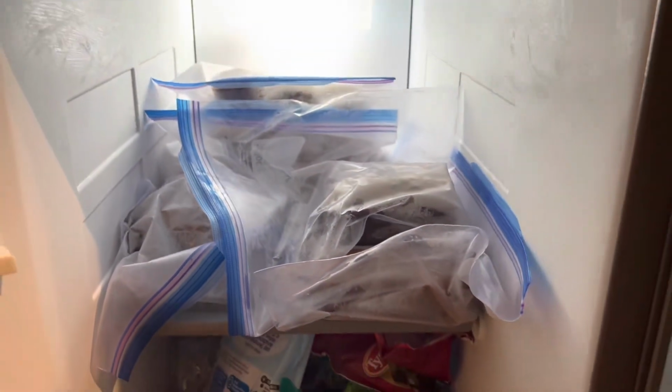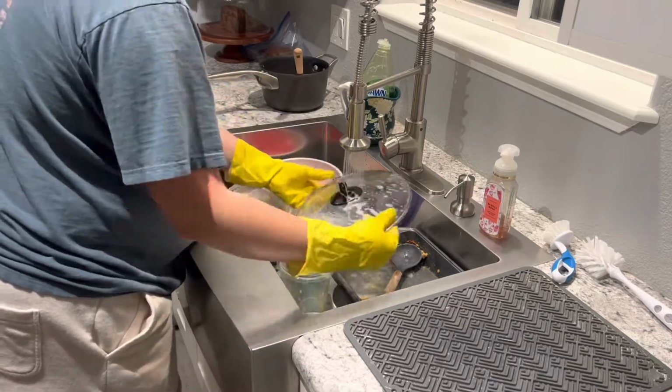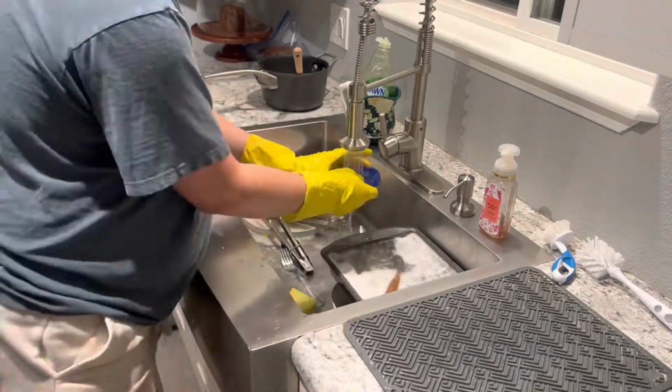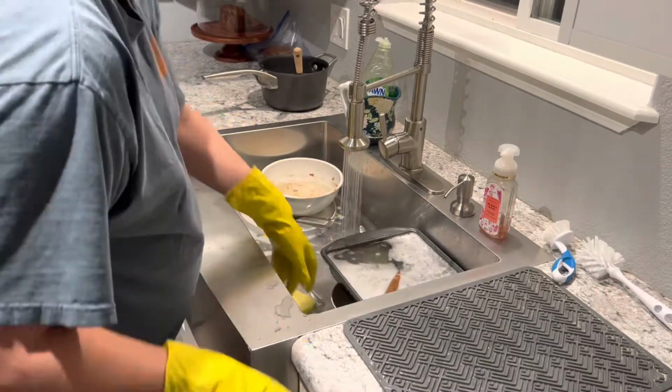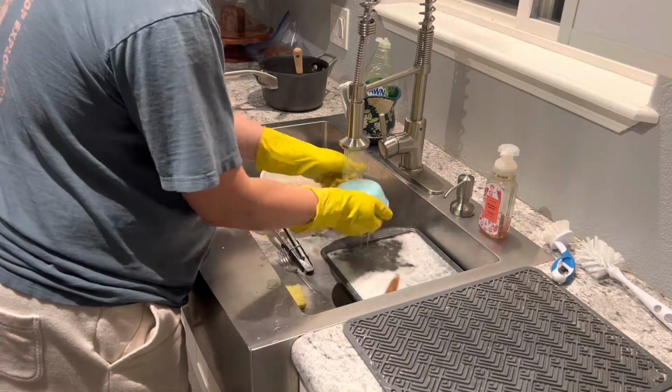I'm going to be stocking up with easy stuff that reheats really well, like chili, spaghetti sauce, stuff like that, so that when the baby comes in the next few weeks, we are ready to go with easy dinners that can just get thrown in the crock pot to heat up and call it a day.